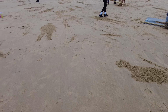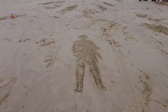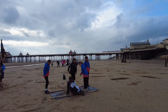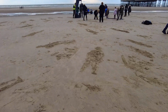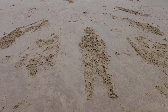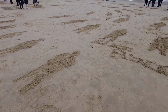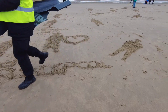Because members of the public can get their own stencil and do one of these yourself, you know? How cool is that? Obviously the tide will come in tonight and they'll be washed away. Poor Bella's here somewhere, I don't know where she's gone. This one says Blackpool. These are fantastic. They're really good.